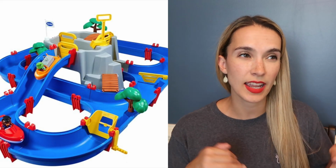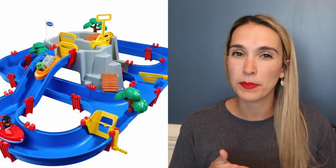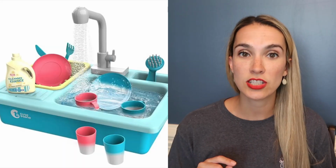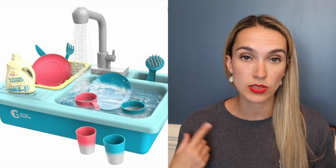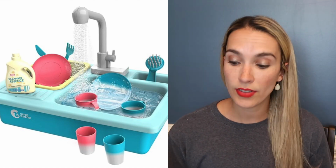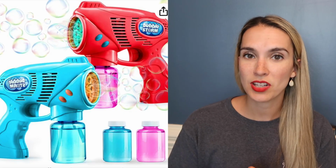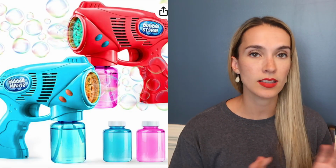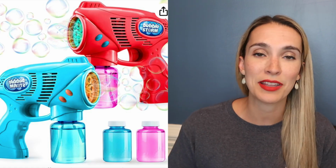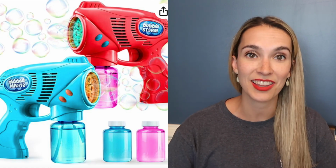A couple of water toys that my kids love is the lake. This is a waterfall lake pumping toy that my kids really love. The other thing is our kitchen sink that is reusable, where water goes in and out of the faucet. Love it for my kids. Another thing I want to talk about are the bubble guns. My kids love them, they're really easy to use and make a lot of bubbles. Bubbles are also a repellent for mosquitoes, so highly, highly recommend you guys check those out this summer.